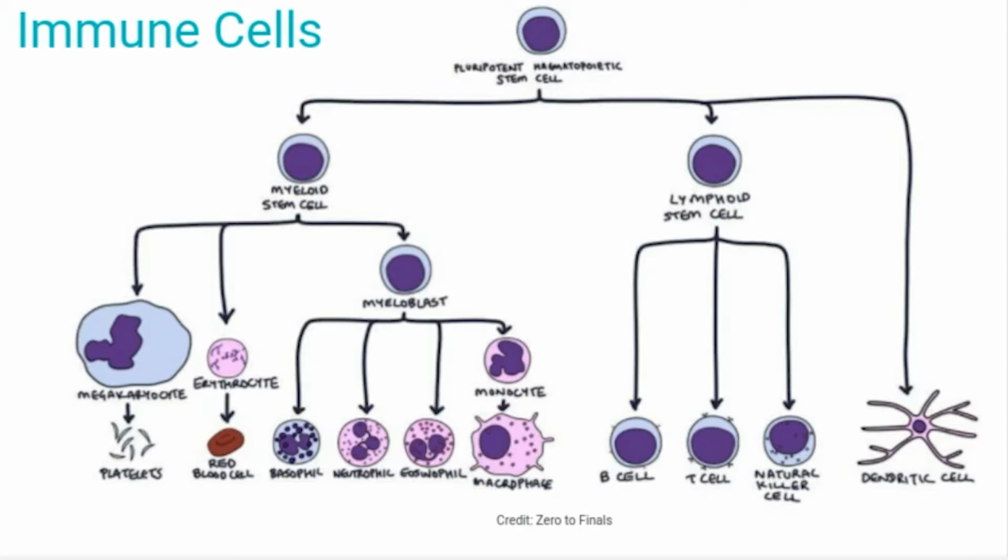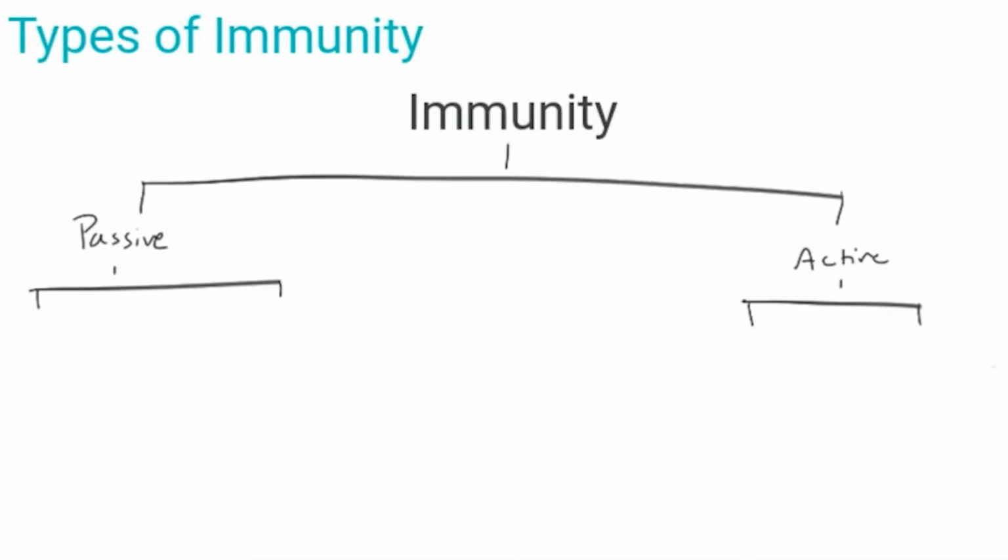That's not saying that the other cells aren't important. Every cell in your body performs a specific function. However, I'm just saying that these 6 are your most important ones that are used in the defense of your body. All right, let's move on.